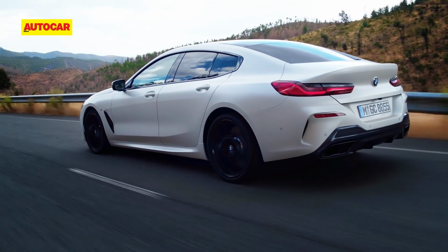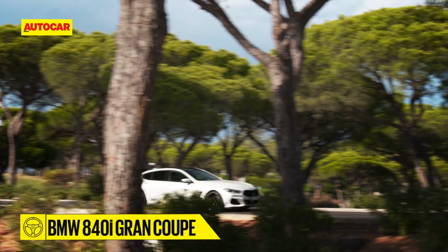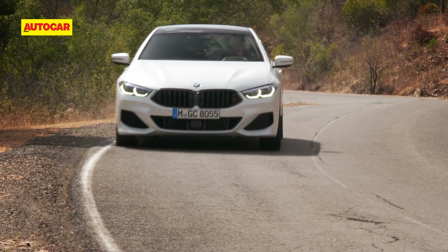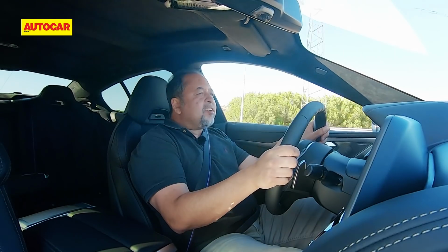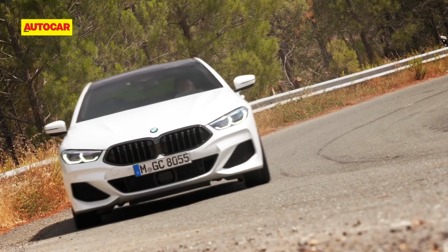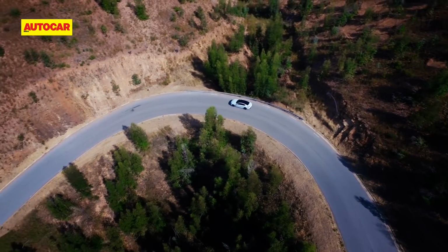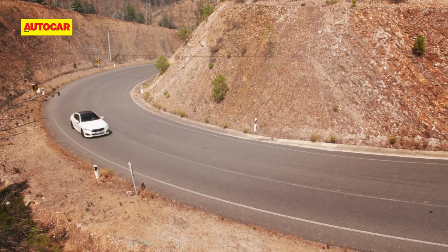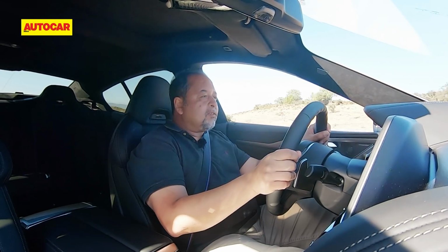With such a long wheelbase, BMW's integral active steering or rear wheel steering helps virtually shortening the wheelbase, and this makes it feel a lot more agile. What this 840i also does beautifully is sit comfortably at a high speed and give you tremendous confidence to carry speed through corners. It's got a beautiful balance to it. It's got a nice long chassis, wide track, and every time you turn in, that rear wheel steering really does help you point the car into corners, especially some of the faster ones.